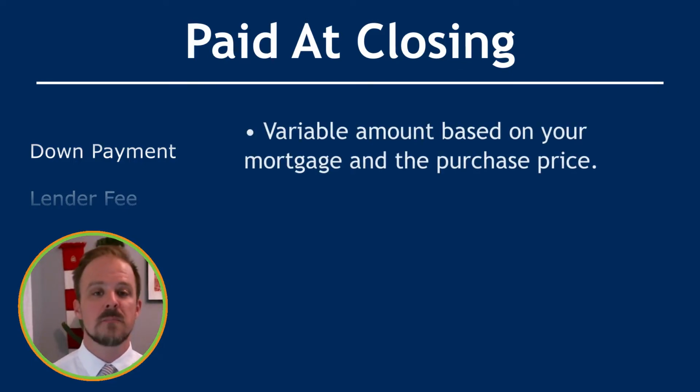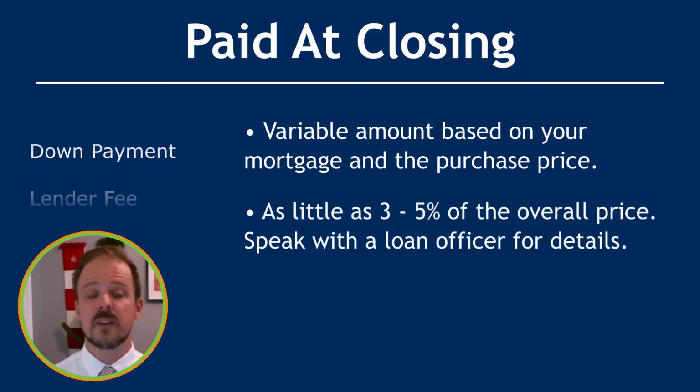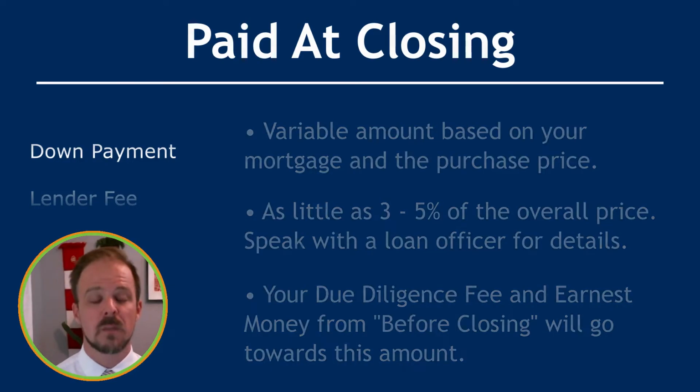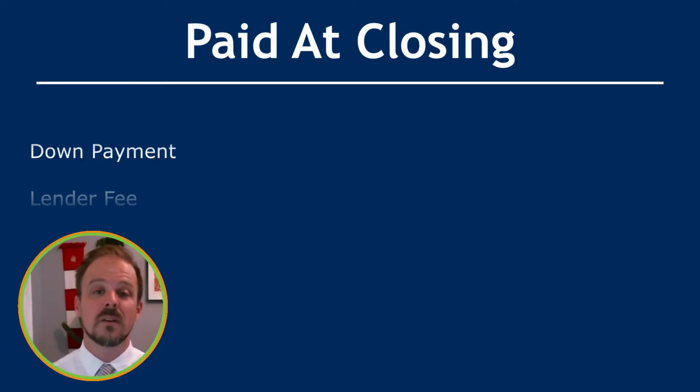Now, this is an amount that's calculated as a percentage of the overall purchase price. Some loans only require 3 to 5% down. Speak with your local loan officer to determine exactly how much you should budget. And keep in mind the due diligence and earnest money from earlier roll into this amount, which is why I like calling it the remaining down payment. Everything from here on out can be lumped into that infamous phrase, closing costs. See what I meant when I said closing costs are only part of the story?